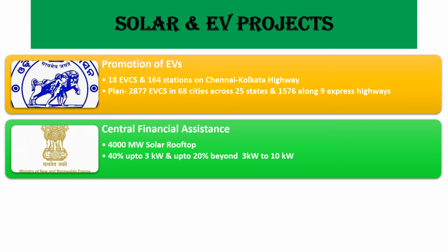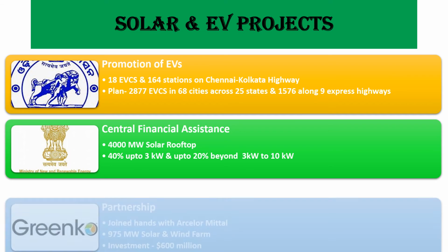The central finance assistance up to 40% of benchmark cost is provided for rooftop solar projects up to 3 kilowatt capacity, and up to 20% for rooftop system capacity beyond 3 kilowatt and up to 10 kilowatt for individual households.